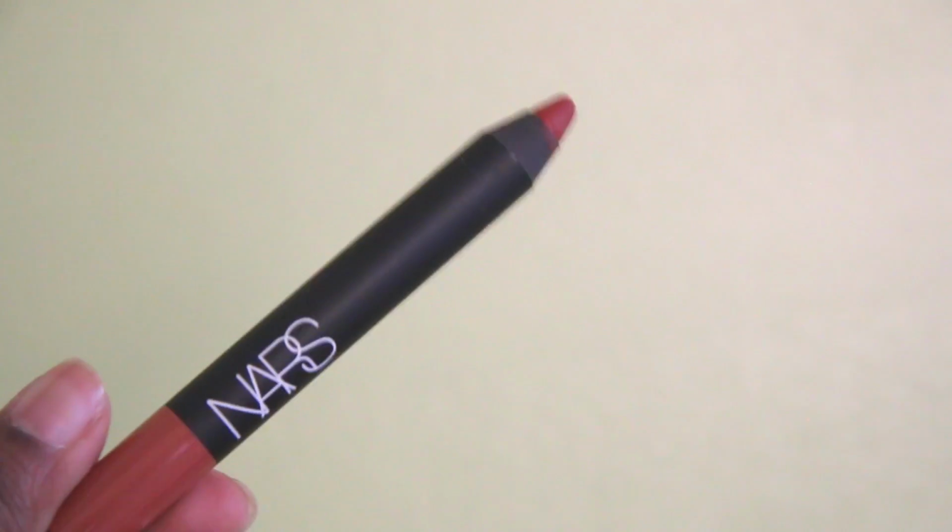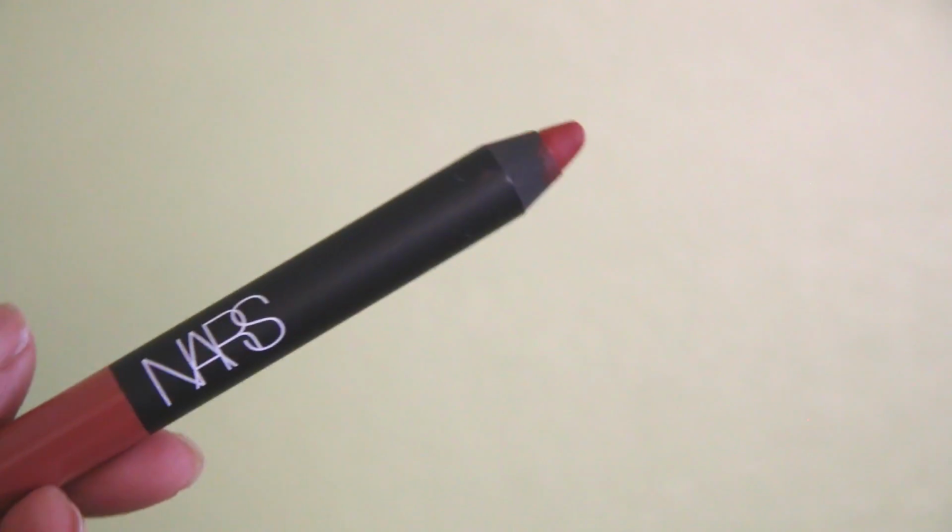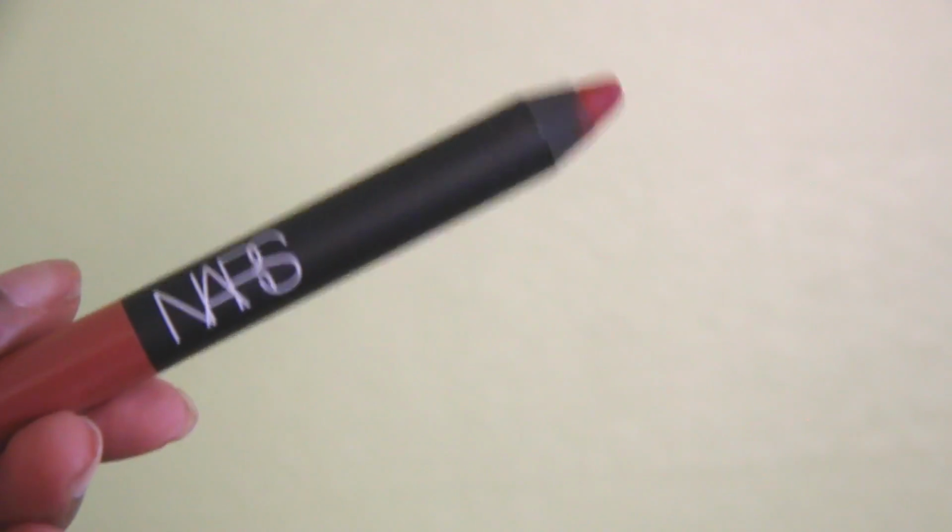Next up from Sephora, and the last thing I got was this NARS Velvet Matte Lip Pencil right here, and it's in the shade Walkyrie. I think that's how you pronounce it. And it's a really nice color. Online it says that it's a red coral shade. It's what I have on my lips right now.